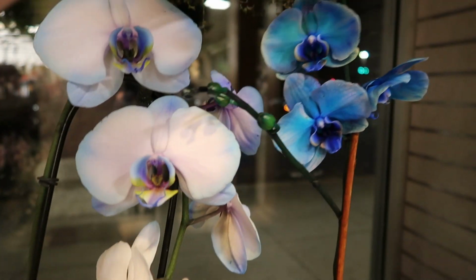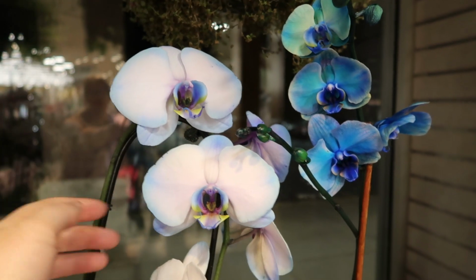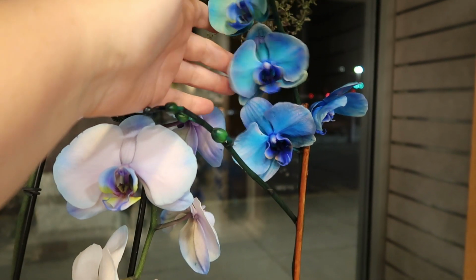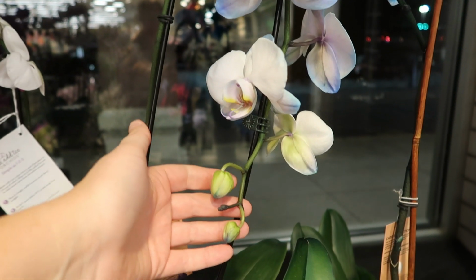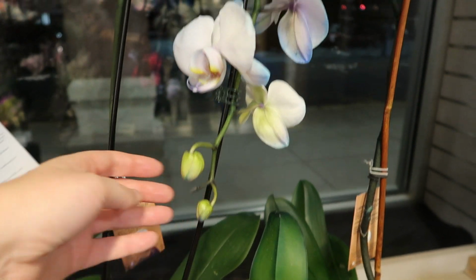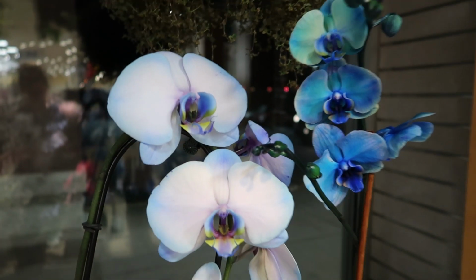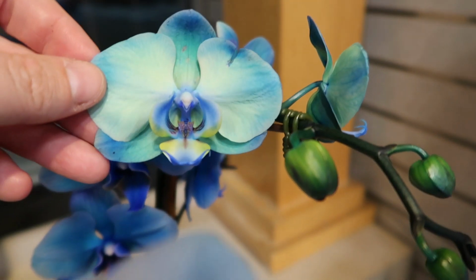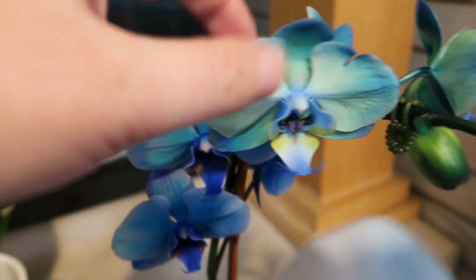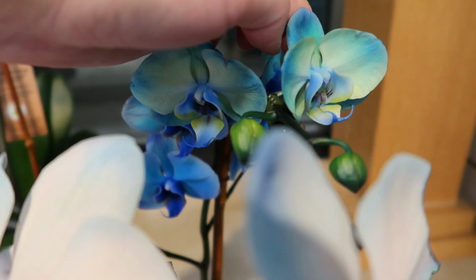Ooh. Yeah, mine that I had for October during Halloween is still blooming, but it's almost faded. But this one's really nice because you still see they have more blooms coming. Oh, that's so pretty. This one's really cool because it has a little bit of green to it. It doesn't pick up so much in the camera, but that's cool.